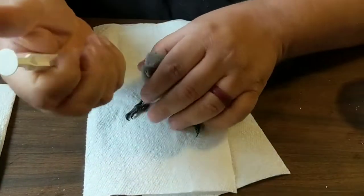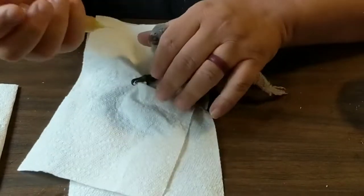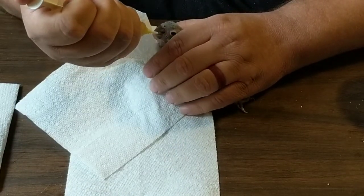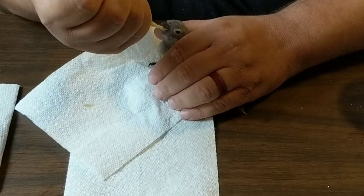Let's see if I can give this guy some food. Now again, this is a soft tip, okay? I'm not shoving needles down their throats. In fact, I don't really shove anything down their throats. I just put it in their mouth and I let them eat. See? Just as simple and as easy as that.